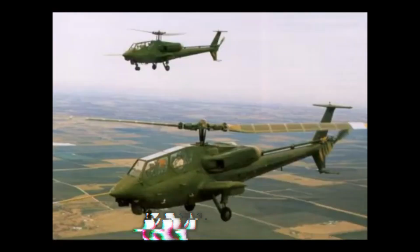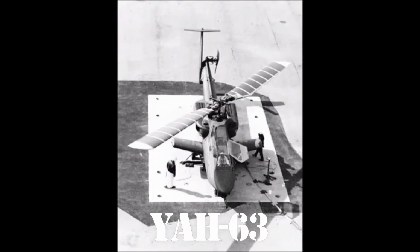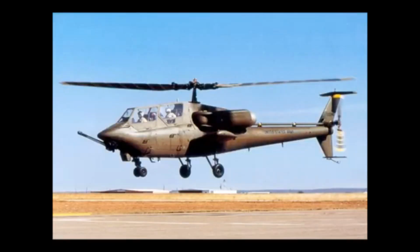Bell's design, the AH-63, maintained a similar design to the AH-1 Cobra, with a two-blade rotor. The main difference was the addition of a second engine and a tricycle landing gear configuration. The first flight took place on October 1, 1975. The prototype was 42.65 feet long, 13.12 feet tall, and had a main rotor diameter of 49.21 feet.